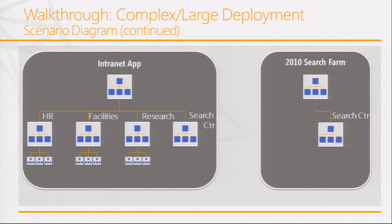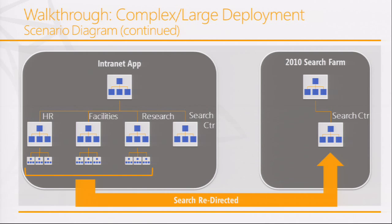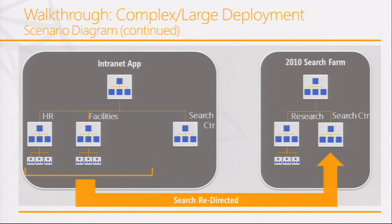So we are deploying the search first, where before the search first, all the site collections in this web app were talking to the 2007 Search Center. Now, all the search queries get redirected. So at this point, we have search first. The next logical step is that we are ready to start migrating the content. We don't have to take the wide brush approach. We identified the research site collection as the candidate for immediate migration to 2010, and voila, we migrated. That's going to be the focal point of the next demo.